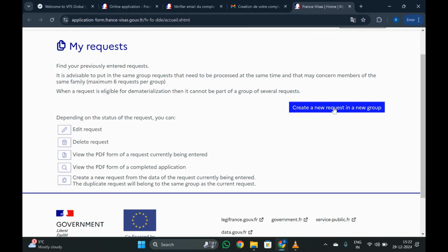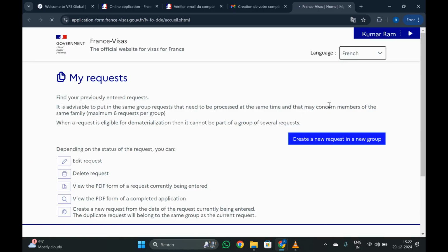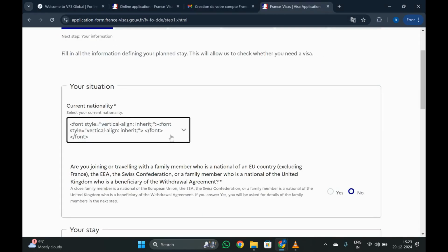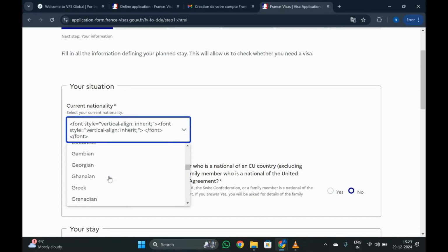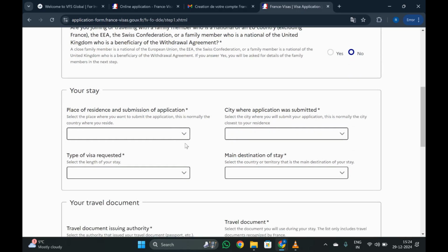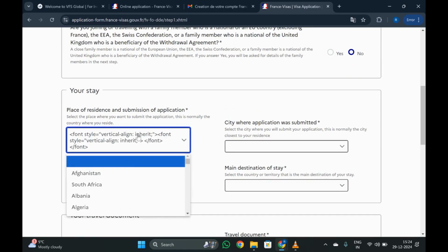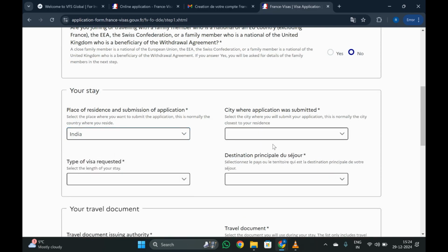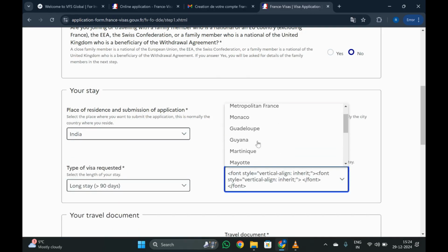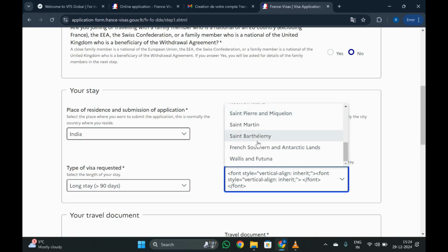Now create a new request for the visa application. Click on it. Your current nationality is Indian, so here you select India. Select no. Now your residence and submission application is from India. In my case, the submission was in Bangalore. That's why I selected Bangalore, and I'm going for a long stay visa. So it's a long stay, more than 90 days.